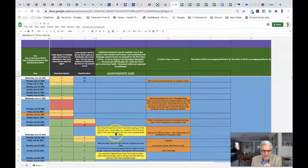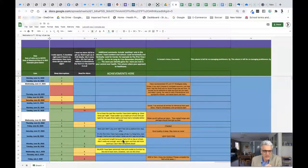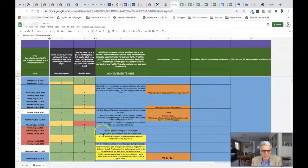And in here, she's noticed some interesting things going on. For at least the past few months, I've been waking up 3 times per night. I have woken up a maximum of once per night. That's just an idea of, I guess, the impact that this sort of model of care has in terms of sleep positions. Let's go down to some of her symptoms in here.